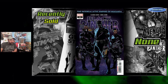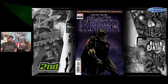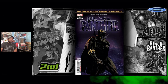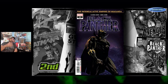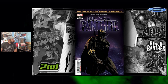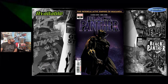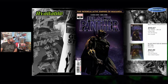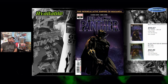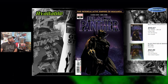Now, this issue 2 second print is one I found a few times, and this one I've sold a couple times because it sells pretty well. This is when there's like the Killmonger kind of symbiote, but it's up in space, and that's what we have here on the cover. Second printing for this number 2. Pretty cool cover. And like I said, this one isn't cheap. Right now, $52.85 up to $110.57. So 50 to 110 bucks are the asking prices on this particular one.